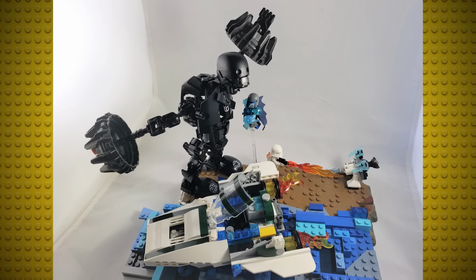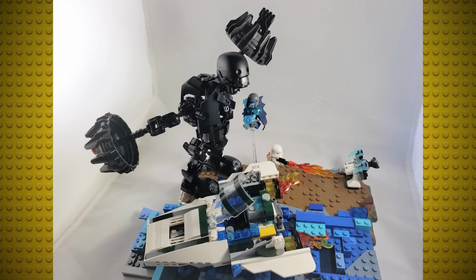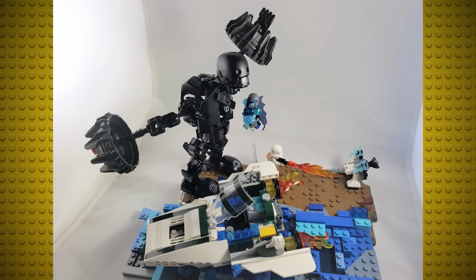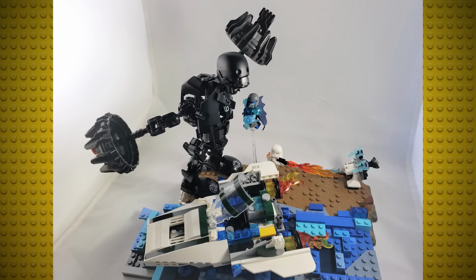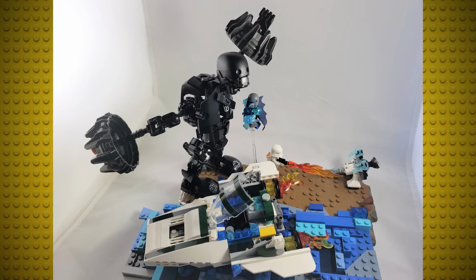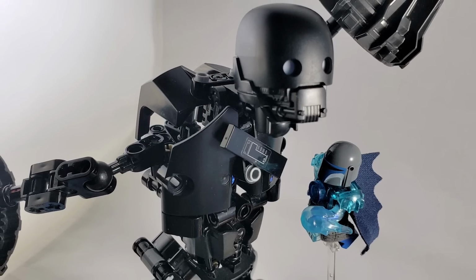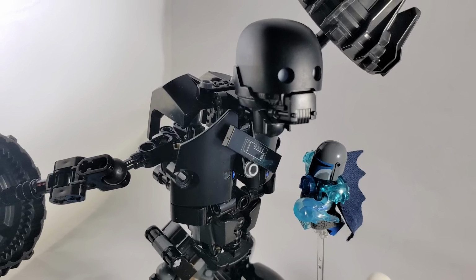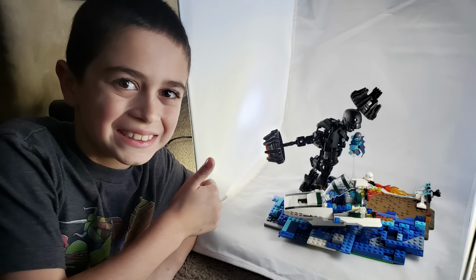This one is really wonderful by Gabriel. We've got a ship on what looks like the water next to the shore, and on the shore is this big droid and a Mandalorian battling against this droid. And I just think that this is so lovely because the droid and the ship have some really wonderful dynamic positioning that makes them look like they're in motion. And that Mandalorian with a cape flying up through the air on that one single clear bar element, it's really nice looking. Good job, Gabriel.